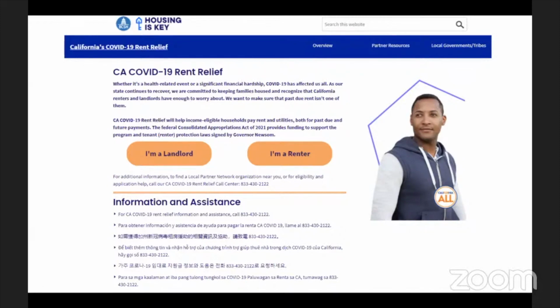The applications are separate and different, but they will be connected based on the unit location, the information provided about a landlord's contact information and/or renter's contact information, and/or if one of you applies, the landlord, for example, and you get a case ID number, that information can be shared with the renter so that the application can be paired even faster. Information is available in several languages, as you see here.